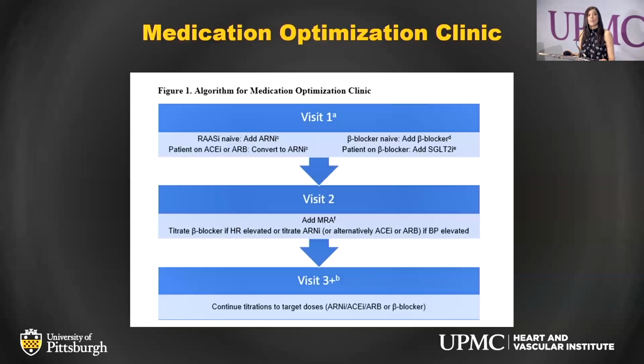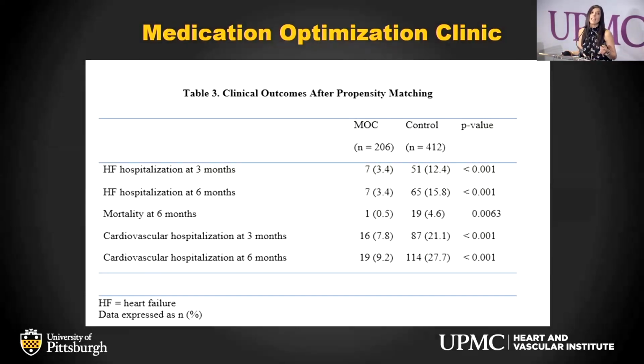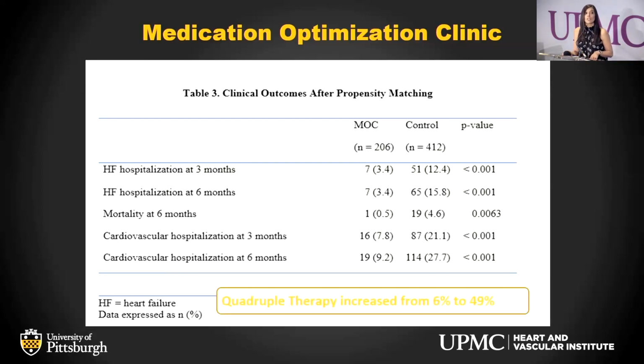When we first looked at our data at our single center at 18 months, we had 206 patients that came through our medication optimization clinic. Comparing that to a 2-to-1 propensity matched control group of 412, we saw that we were successful in decreasing both heart failure and cardiovascular hospitalizations at the 3 and 6 month mark. We also were able to increase the number of patients on quadruple therapy from 6% to 49%.